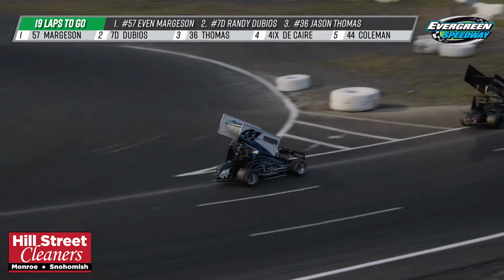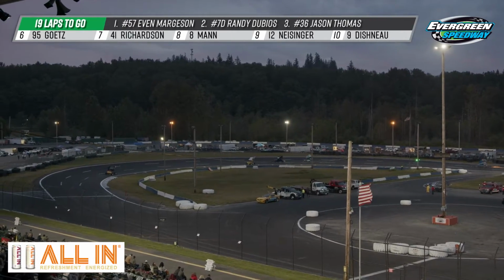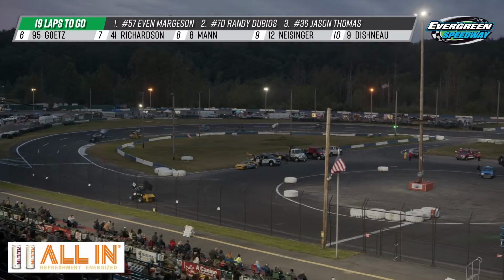These laps are going to go awfully quick in the sprint cars. They're running around here 13 and 14 second laps, the fastest that you're going to see. These races are going to go like a blink of an eye.